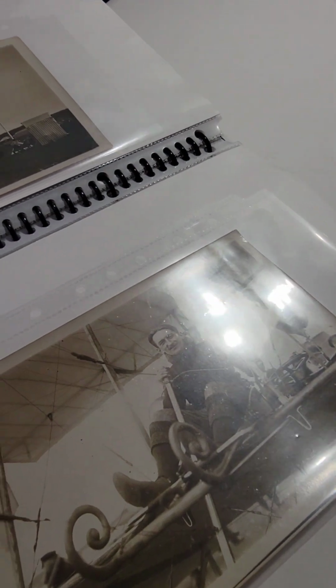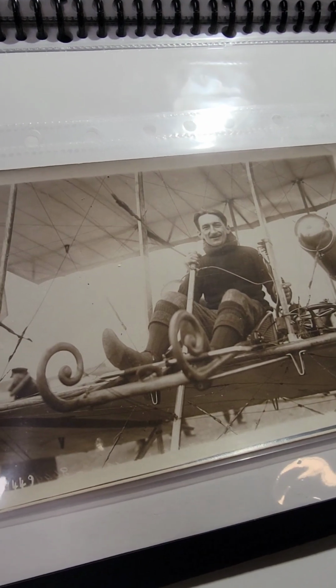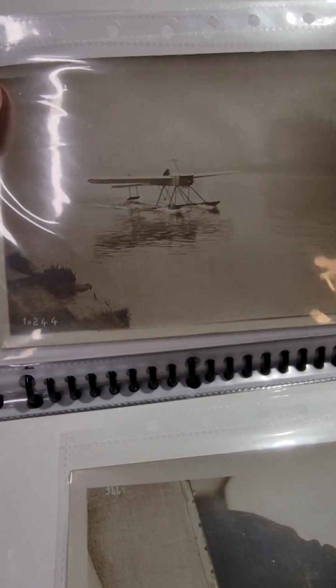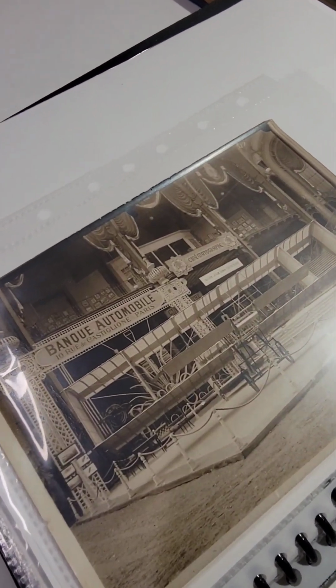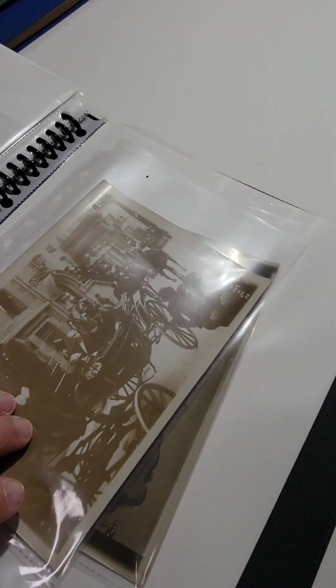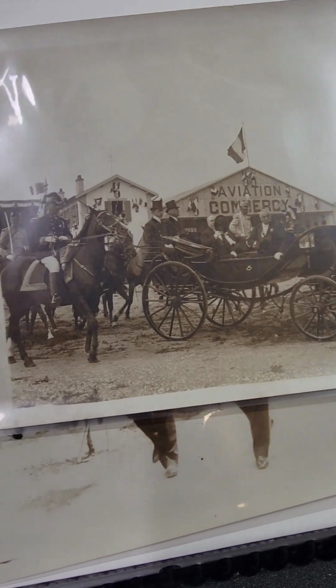It's amazing to think how far we've gone, just in a really relatively short amount of time, from this type of aircraft to what we have today, like the F-22s and all those things. You see this in Paris, like displays in Paris. Some dignitaries in some of these photos. Arriving for the show. Alright, that's a neat book.